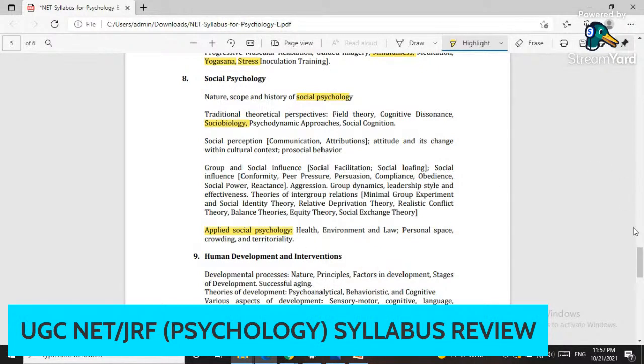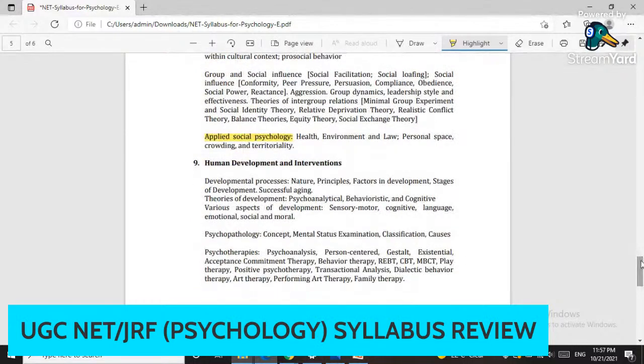So now we will cover the ninth unit. The ninth unit includes human development and interventions. It is also a very important unit in the syllabus. Development process, nature, principal factors, stages of development. Various psychologists provided various stages of development, so it is very important. Theories of development: psychoanalytical, behavioristic, cognitive. You can easily see here various aspects of development: sensory, motor, cognitive, language, emotion, social, and moral.